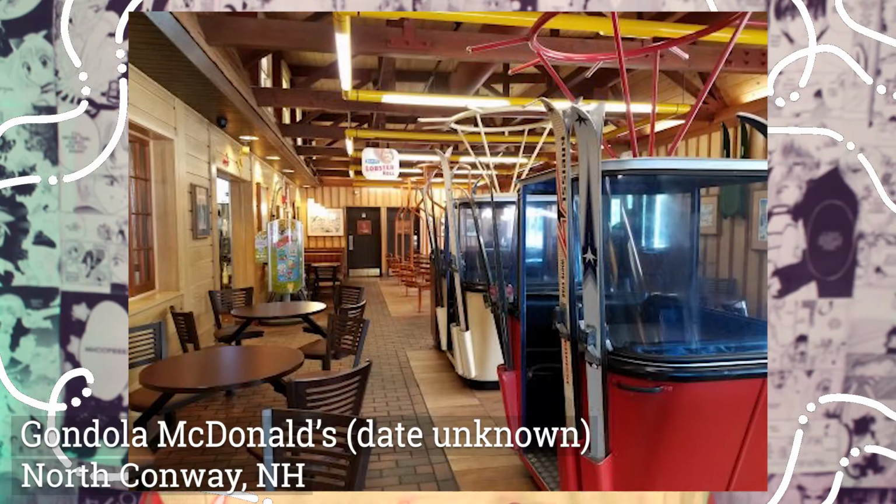Our last category is just interesting theming. Now, some of the above could fit into this, but you know, let's just highlight. We're gonna go on a quick tour of some of these. So our first one is the Gondola McDonald's. This one is in North Conway, New Hampshire.